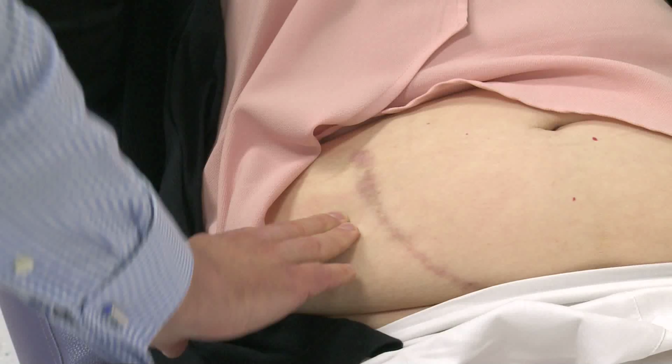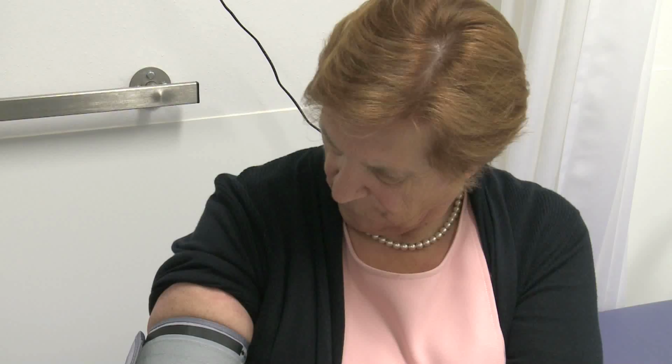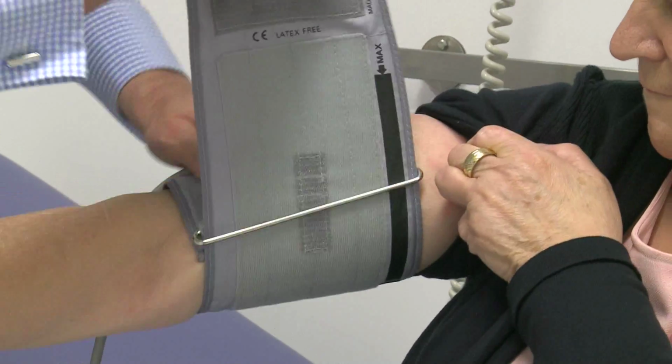OPN305 is actually a humanized protein, an IgG4 protein, which is directly active against a receptor, another protein within the graft, which is called the TLR-receptor 2, and this is one of the key molecules which actually is involved in that inflammatory response. Gerda Kesters took part in the first clinical trial with OPN305.